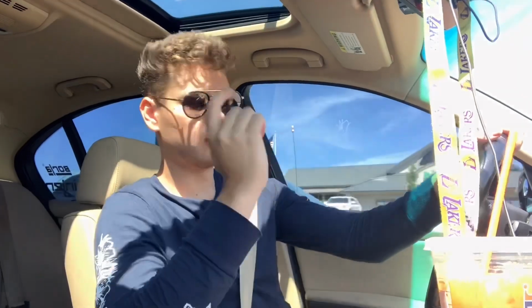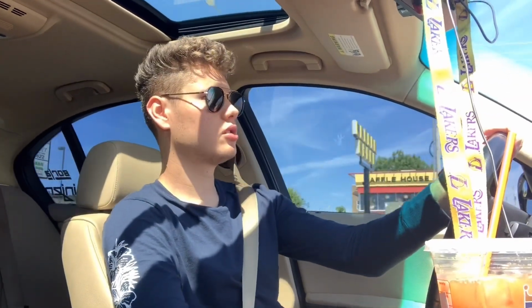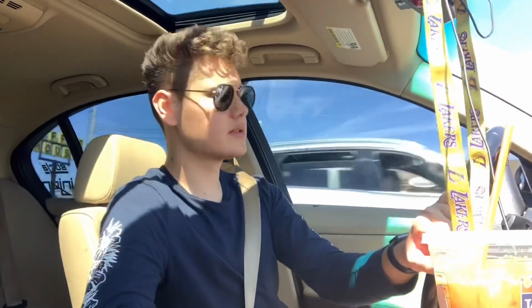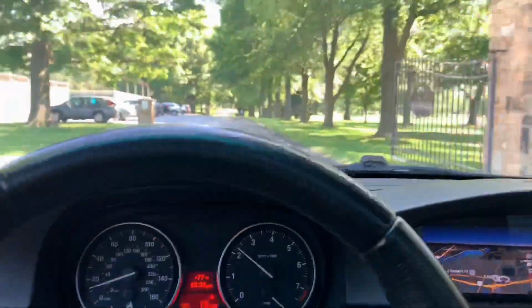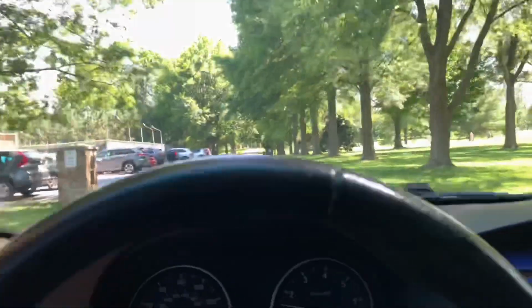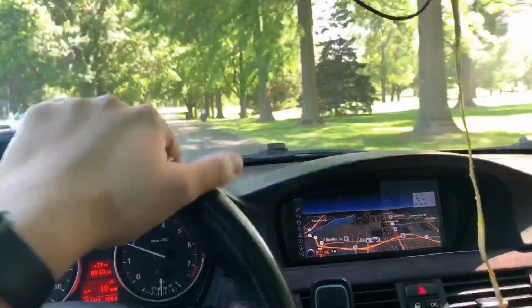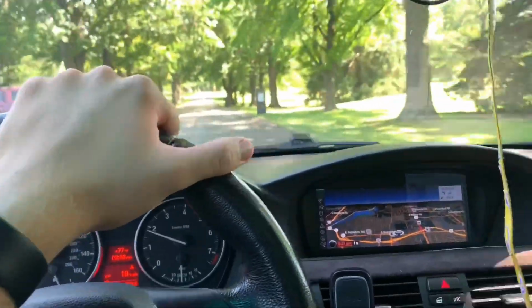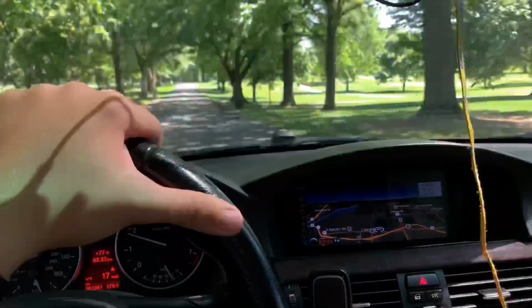So let's go ahead to this location, first location. I have a couple locations in mind, so we'll go to this first location, see how it is, see if we can get some sick pictures. So first location is actually a country club, but they have this sick road here that's like an alley of just trees, and I've seen a couple people take pictures here, which will look pretty sick. So let's see how this goes.